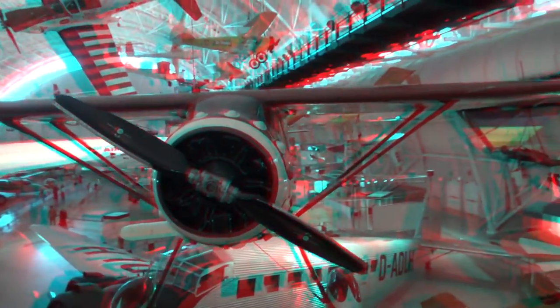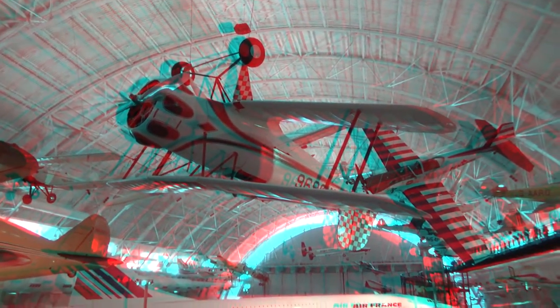You see the Concorde way off in the background taking up the entire museum. And it's cool the planes are at different angles as well. They're not just hanging normally. They're like, whoa, they're really flying. Imagine if they did a Night at the Museum at this place. It'd be an absolute chaotic mess. That plane's upside down. Straight up.